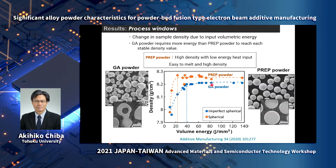On the other hand, the build sample using GA powder here, blue one, shows saturation of density with a larger heat input and becomes 8.2 density. This is a lower value than the sample built using PREP powder. This indicates that the use of PREP powder enables high density building with lower heat input.